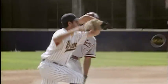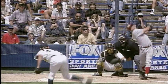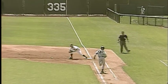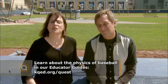Baseball resonates through multiple aspects of science. There's classical mechanics, fluid dynamics, biology, and don't forget chaos theory. So maybe next time you're at a baseball game, don't just pay attention to the game, look around and try to find some of the science and mathematics, the physics, the physiology, the biomechanics, because there's really a lot of good science and math going on here. And as the great baseball philosopher Yogi Berra once said, you can observe a lot just by watching.